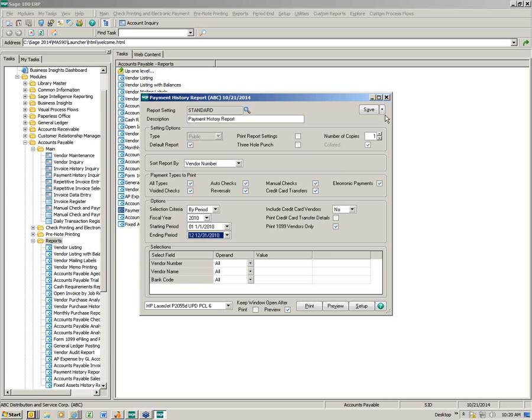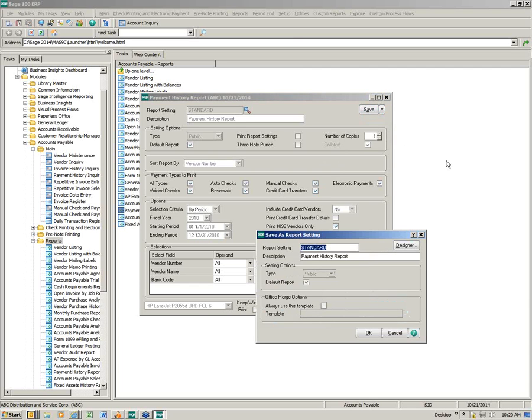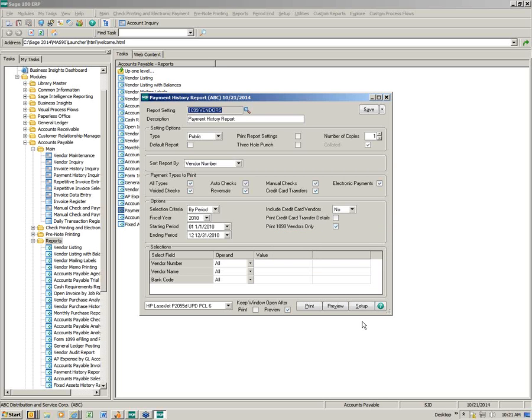If I want to use this every year, I don't want to have to remember what I clicked last year. So I'm going to save it. I'm going to do Save As, and I'm going to call this 1099 vendors. Once again, I don't want to make that my default report. I just want a report out there that I can use. So I'm going to go ahead and click OK.